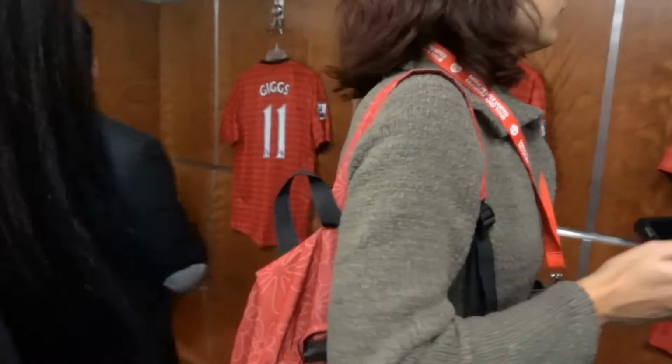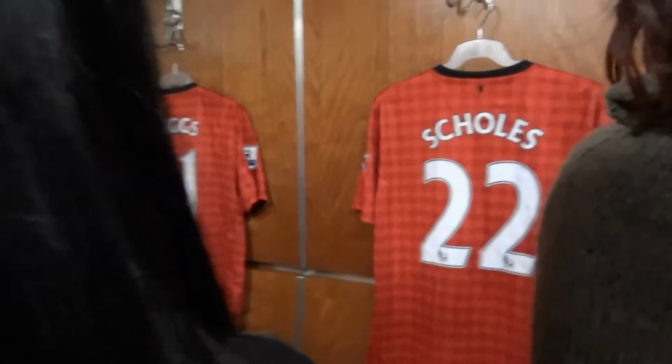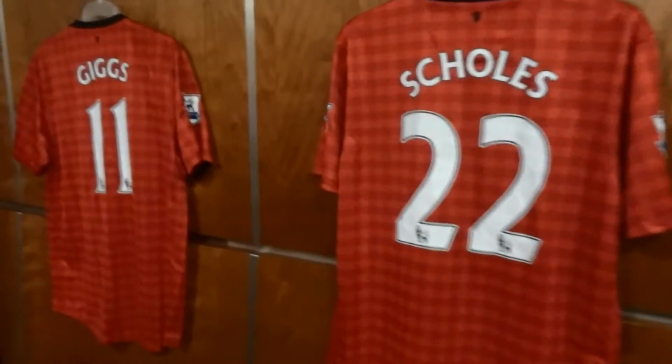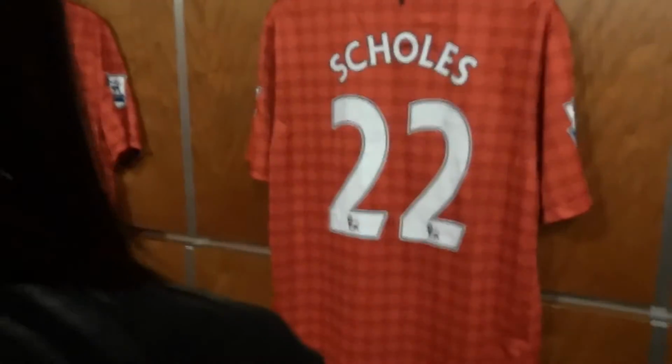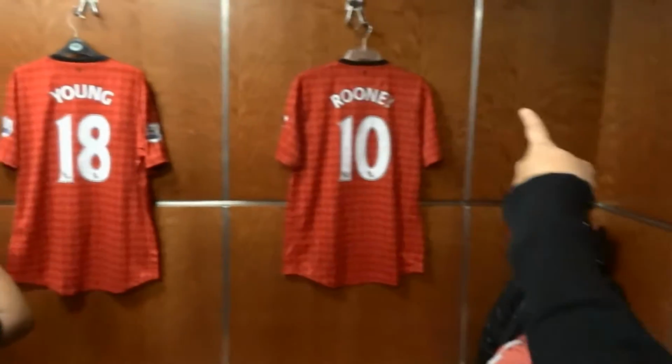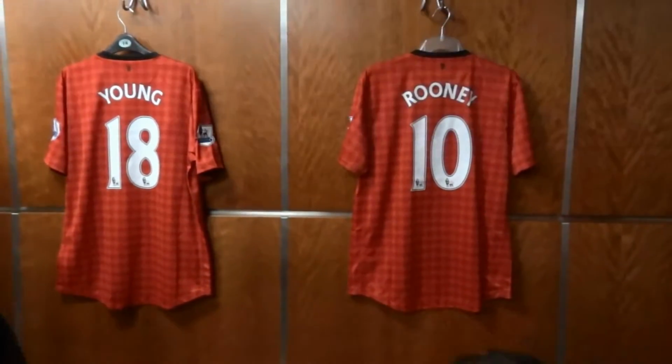The manager, Sir Alex, used to have a laptop computer on the top to show DVD highlights of the opposition's previous games, pinpointing key players to pay special attention to. But all the tactics discussed in this room are merely by way of a brief refresher. The main tactics get discussed in far more depth and detail than we did before the game at the Carrington training ground.